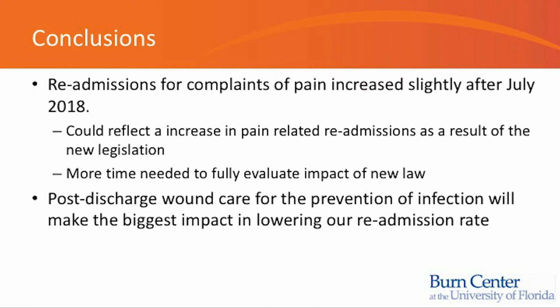So, we suspected that readmissions for complaints of pain would have increased after July 2018, secondary to this controlled substance bill of Florida. In our review, we found that 11.8% of the readmissions after the bill went into effect were secondary to pain, compared to 8.6% before. Well, this could reflect an increase in pain-related readmissions. However, like I said before, more time is needed to fully reevaluate the impact of this law on our readmission rate. Importantly, though, this review revealed that post-discharge wound care for the prevention of infection would make the biggest impact in lowering our readmission rate. Specifically, our patients complain of lack of wound care supplies, and they have a perception of lack of education, which we plan to better address during our discharge planning.